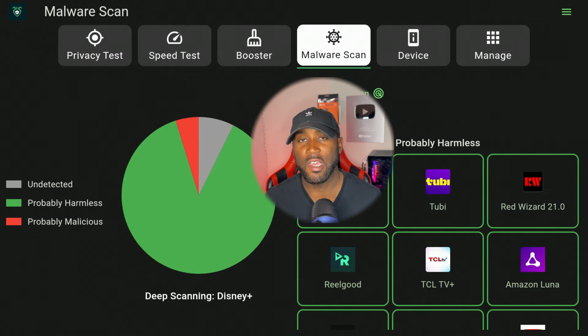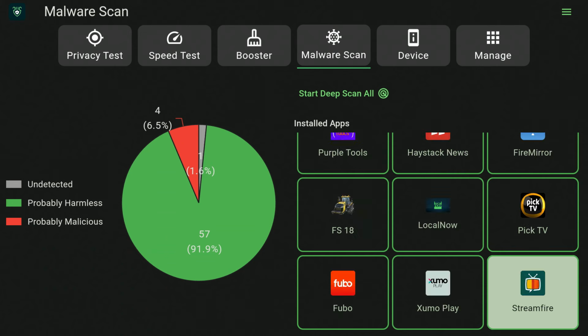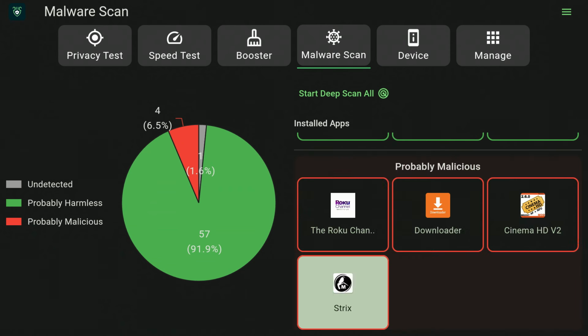All right, so the scan is almost finished now. Let's go ahead and cycle to the bottom. It says here there's about four apps that could potentially be malware or harmful to this device. Let's go ahead and see what they are.